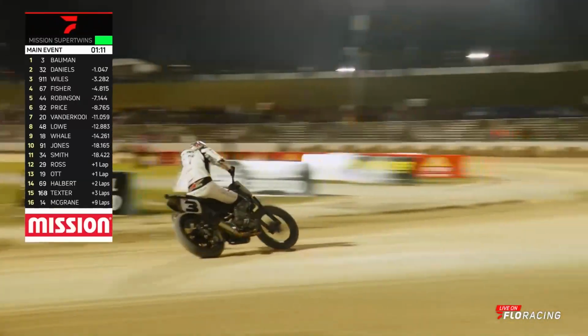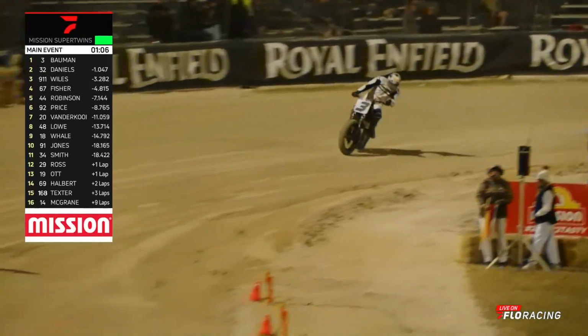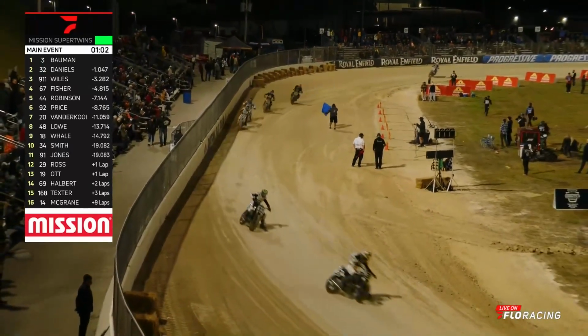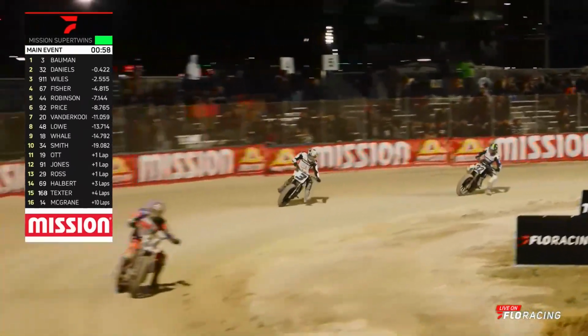1.047 seconds between Briar and Dallas Daniels. A little bit left and a little bit of a gap back to the next lap rider, who is going to be the 34, Cam Smith. He gets the blue flag. Here comes the 32, 0.4 seconds. It went from 1 second to 0.4 seconds.